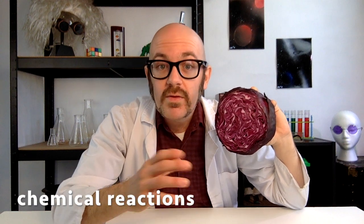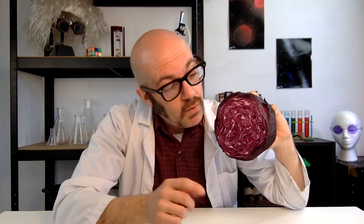If we cut into the red cabbage, we can see this beautiful, almost brain-like pattern. And in that pattern, we can see colors like violet and a little bit of blue and a little bit of red. Those colors come from a natural pigment called anthocyanin. Anthocyanins can be found in other dark violet and blue foods like blueberries and pomegranates and currants. And anthocyanins are a little bit acidic, which means that they can be used to create chemical reactions with other chemicals. In that way, we're going to use the anthocyanins in this red cabbage to do some cool cabbage chemistry.